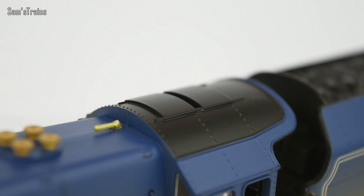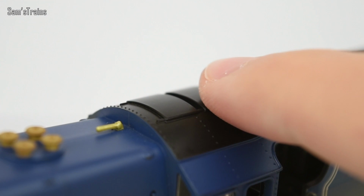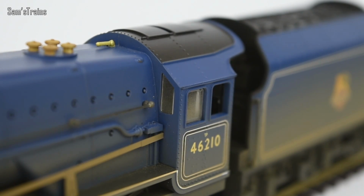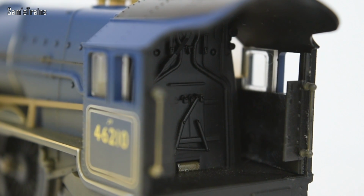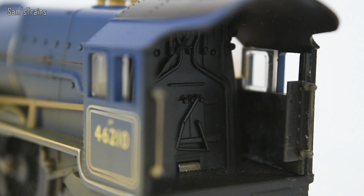Now the cab is relatively nicely detailed, although the cab roof doesn't open or anything like that. The air intake there is firmly set into that position. However, we do have glazed windows on the cab, which is a nice touch. Obviously, I think that was pretty much a given back then. However, inside the cab, despite there being quite a lot of moulded detail inside there, nothing is painted, which again is a feature that really gives away the age of this model, whereas other features don't.